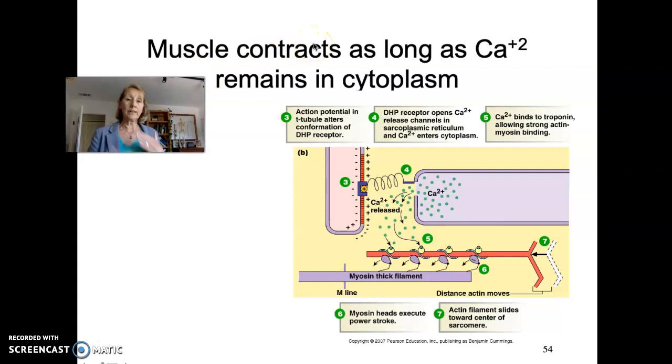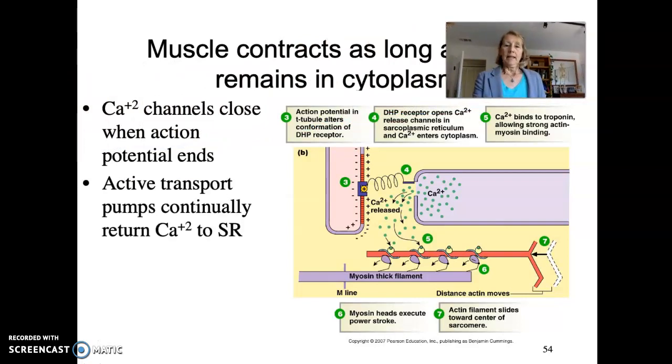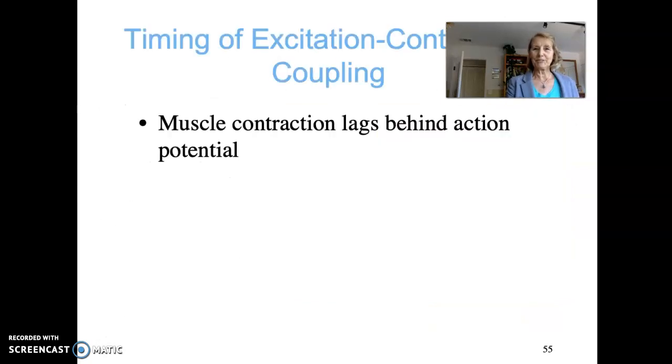So muscle contracts as long as the calcium is in the cytoplasm. Removing that calcium is going to stop that contraction. You have to look at this diagram quite a bit. The calcium is pumped out through, can I summarize this for you? Just an active transport pump. And that active transport pump is going to pump that calcium back into the sarcoplasmic reticulum and be ready for the next contraction. That's all you need to know. Big picture.